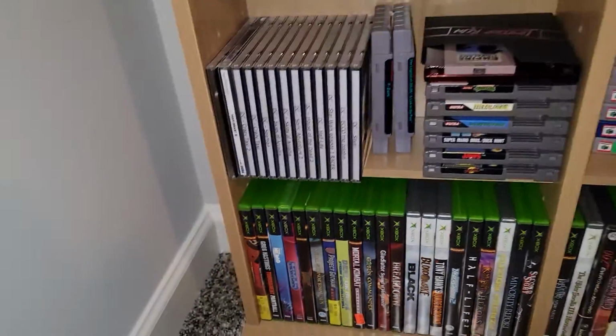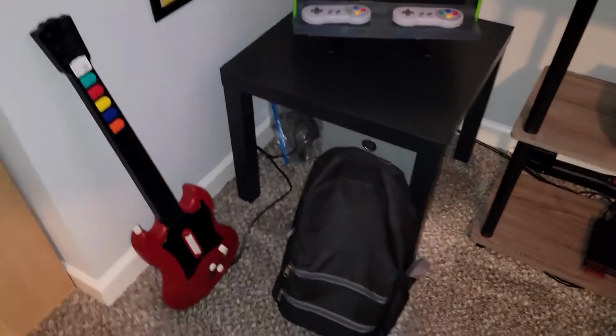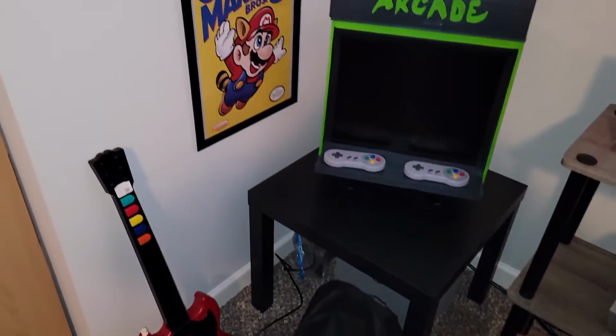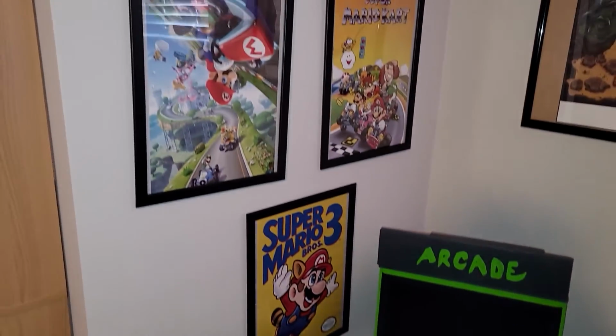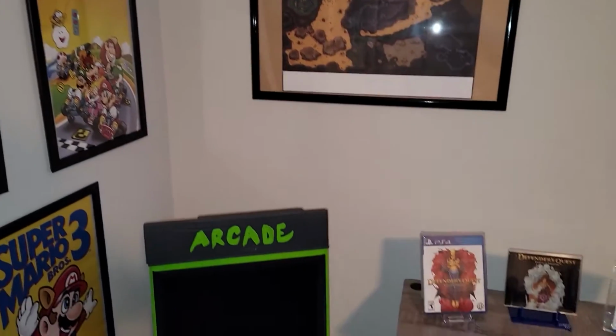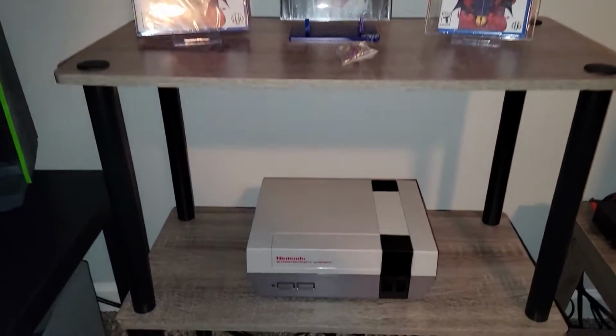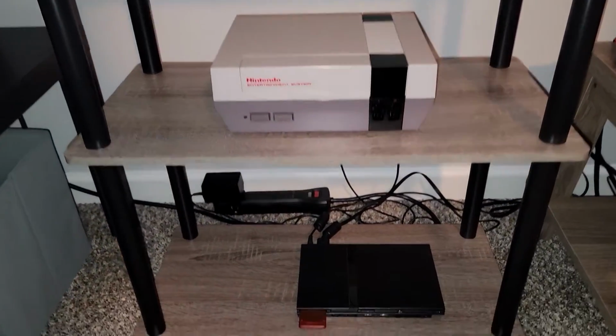So now we're going to move over to my retro corner you're going to see. There's a Guitar Hero guitar. That bag holds my brand new Vita, or my newest Vita, I should say. I created that arcade cabinet, Bar Top Arcade. It has a bunch of different games on there. I love Defender's Quest, so it's my little shrine to it. Here we have the NES, PS2 Slim.